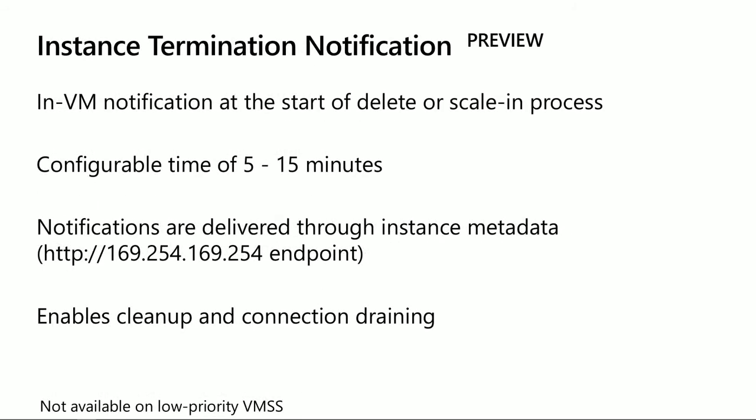The other one here is what we call instance termination notification, at least what we're calling it in the portal. We talk about it, we call it application draining. What this does is give a signal to the instance in a configurable time of 5 to 15 minutes before the instance is scaled in or deleted, so that you can take action.